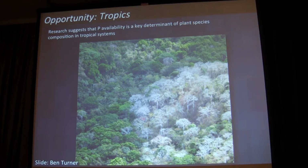Here's another example from Ben Turner. Now, Ben Turner was featured from SPRUCE. He's a scientist there. And what Ben found is he attributed phosphorus availability to species composition. And this is really kind of neat. There's a fault line here, and the difference in phosphorus availability is what he believes is driving the species composition.